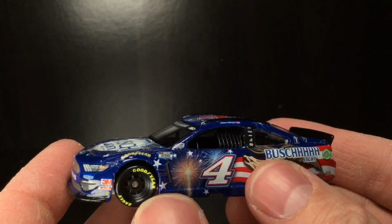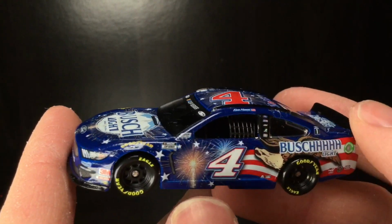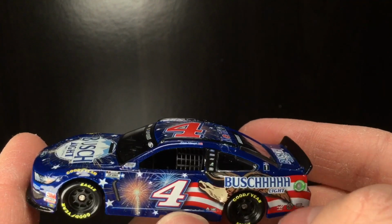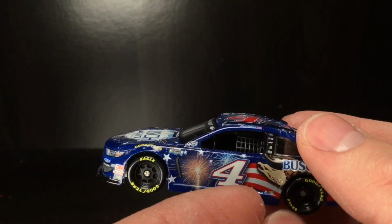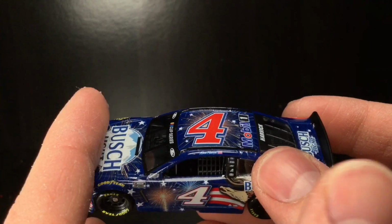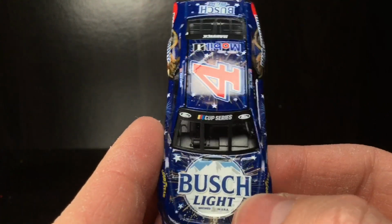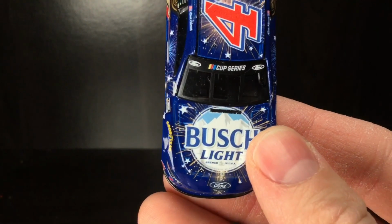I mean, from the red and white ribbons across the side, the whole blue. It's not like a dark blue, but it's a perfect shade of dark blue, if that makes any sense. You got a freaking bird over here just flying. How much more patriotic could you get? And then behind the Ford, you have fireworks, and you have a stars and stripes pattern across the whole car, man. This literally is the most American a paint scheme can get. And I tell you what, they made a diecast for it, and this thing's absolutely gorgeous, man.